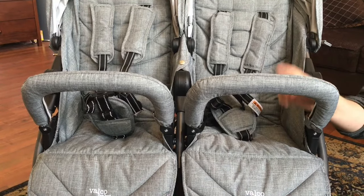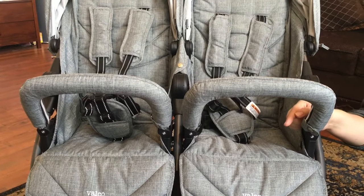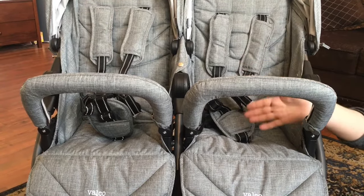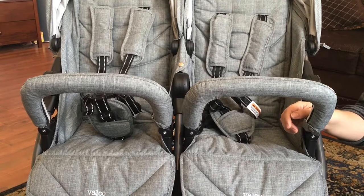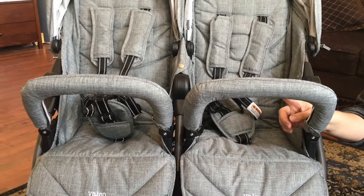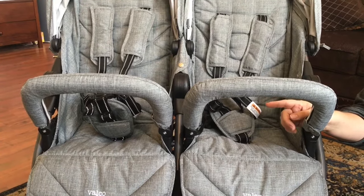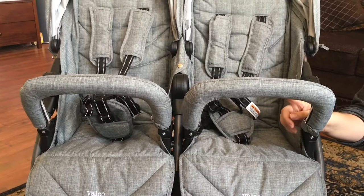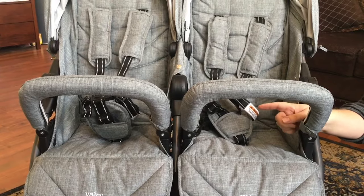Now you can only add one car seat at a time to the stroller, you guys, so you wouldn't be putting two car seats on this stroller. You can have a toddler and an infant in a car seat, but again, only one car seat at a time with that car seat adapter. And I'll tell you this, the car seats that you can add to this are the Graco Snug Ride Click Connect, the Chicco KeyFit 30, the Maxi-Cosi Mico, the Nuna Pipa, and the Cybex Aton, all with the car seat adapter.